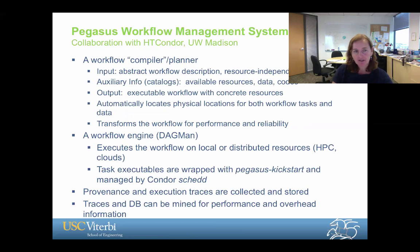Then once we have this workflow, we give it to the DAGMan workflow engine, which comes from HTCondor, and it basically executes the workflow based on the description, whether it's local or distributed resources, and also the individual tasks are managed by the Condor Schedd, which is a queue manager that allows you to schedule jobs to local or remote resources and manages the execution. We also wrap the jobs in our own Pegasus Kickstart to get performance information during the execution.